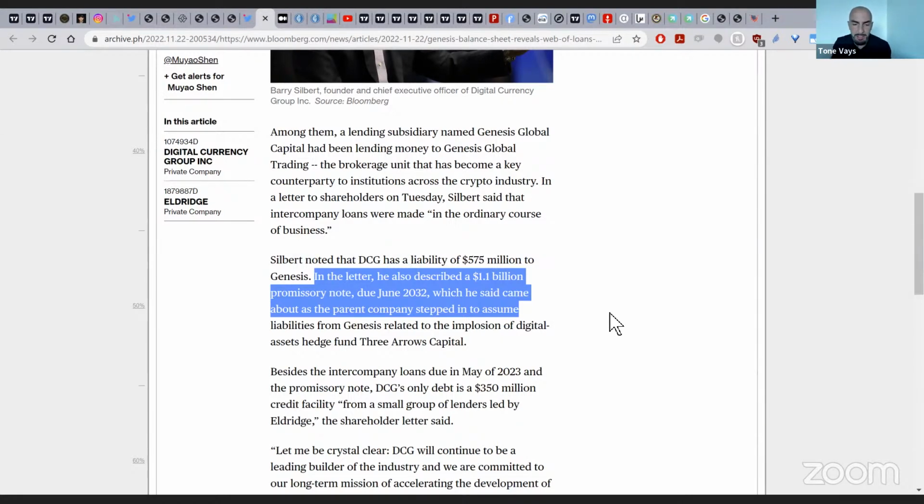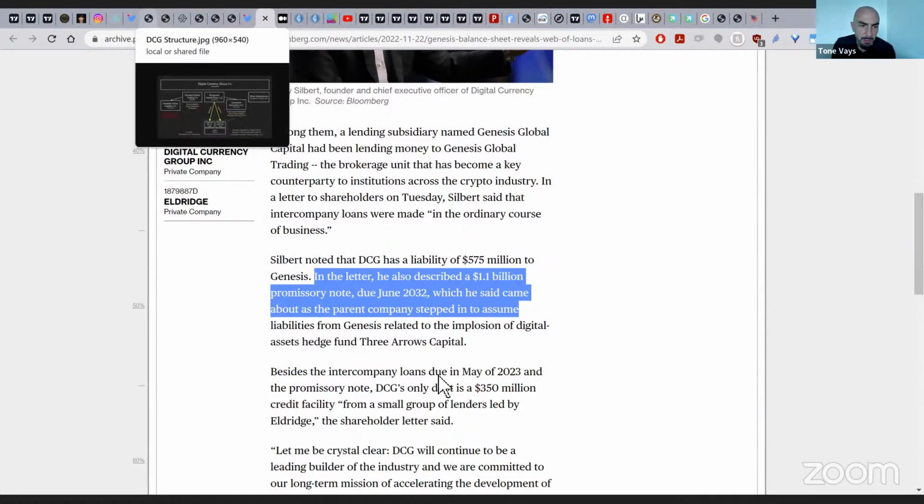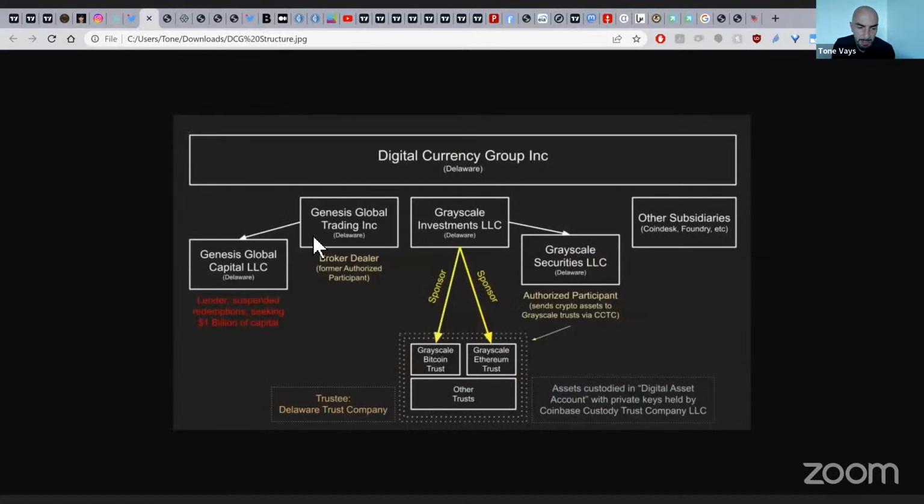And now that these companies have gone belly up, Genesis is completely insolvent. So if we go back to this chart right here, Genesis is about to go belly up unless someone wants to bail them out. Grayscale ain't gonna bail them out again. They already bailed them out for $1 billion after the Three Arrows Capital screw up, and they're not going to do it again.